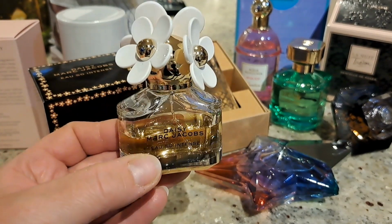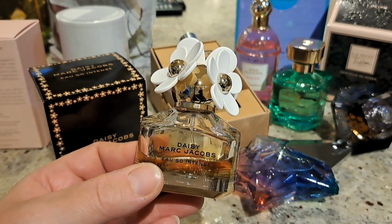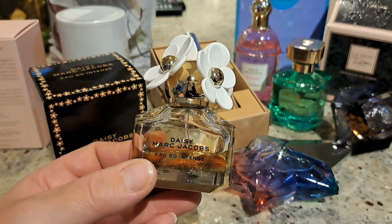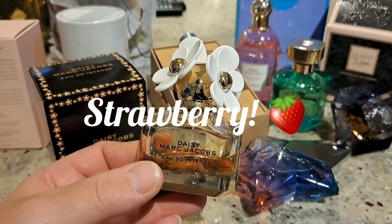I'm hearing mixed things about performance, to be honest. It's very much the Daisy DNA. I recognise that watery green floral sort of thing that it has. But there is such a beautiful sweet raspberry in this, and the way to describe it for me is like a strawberry coulis.